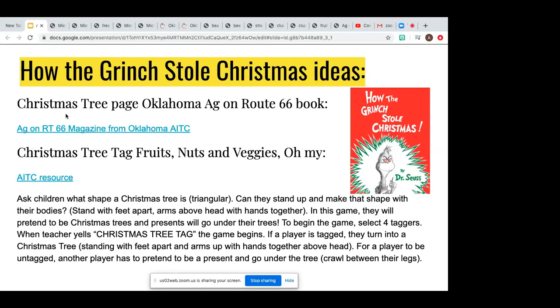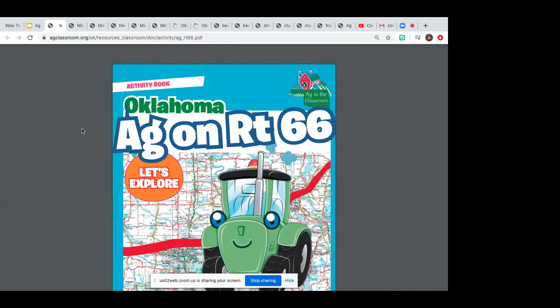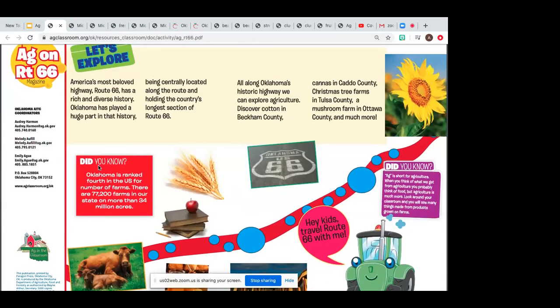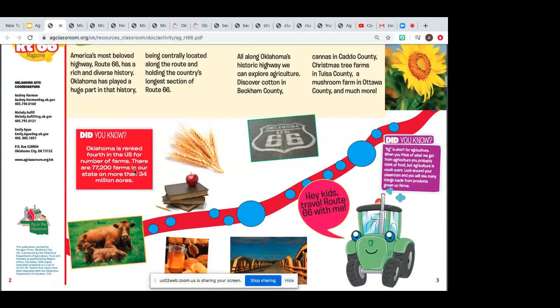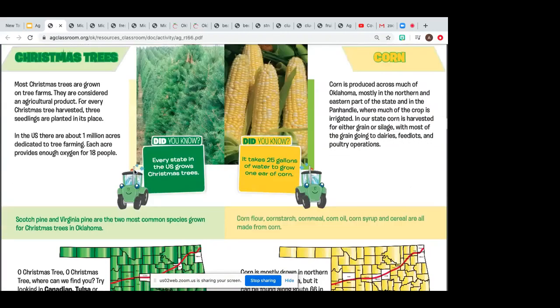So one of the resources that Ag in the Classroom has is this Ag on Route 66 magazine, and it's got all kinds of different things in it. But I was just pulling up the Christmas tree. You can get this as a hard copy, or it's also available on the website digitally. So there's a page for Christmas trees on here. And so I just pull this up and share it with my students so they can actually see a picture.